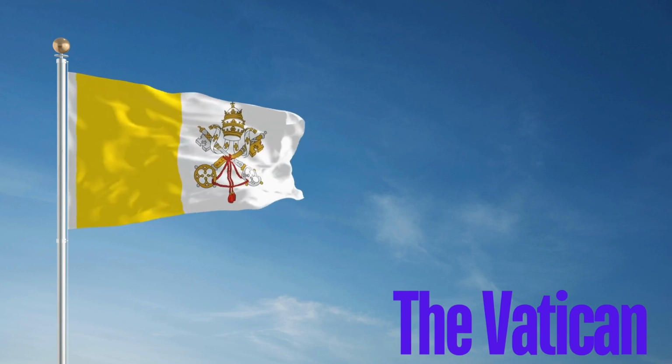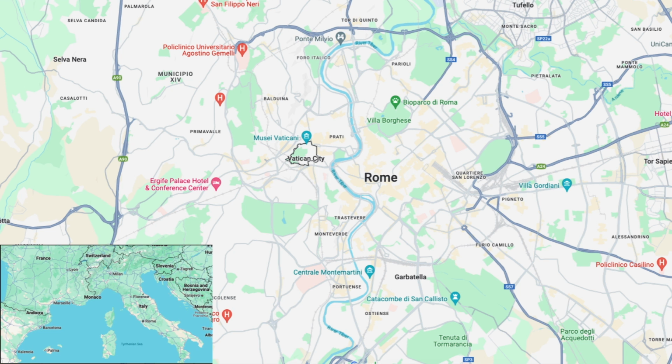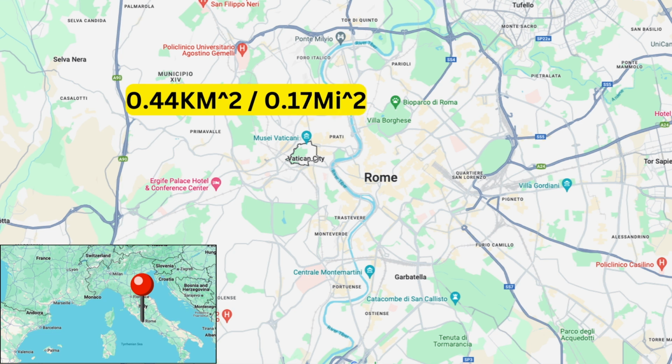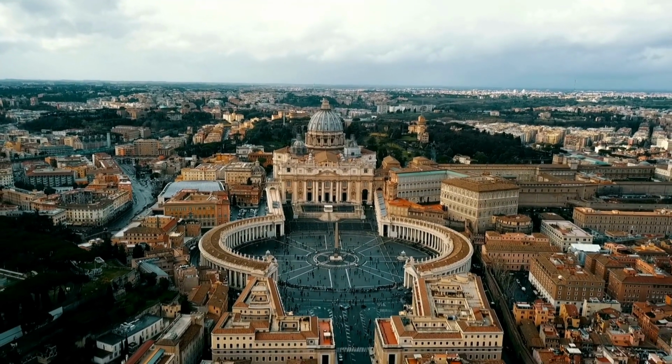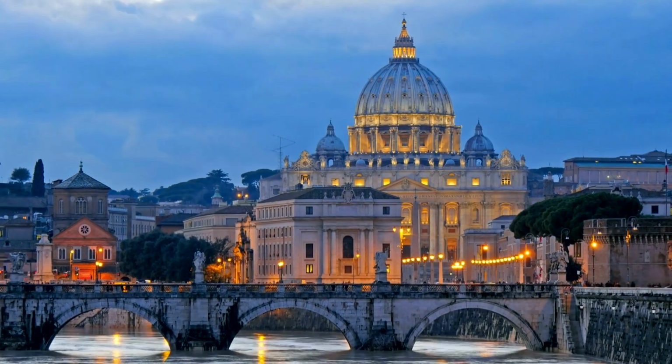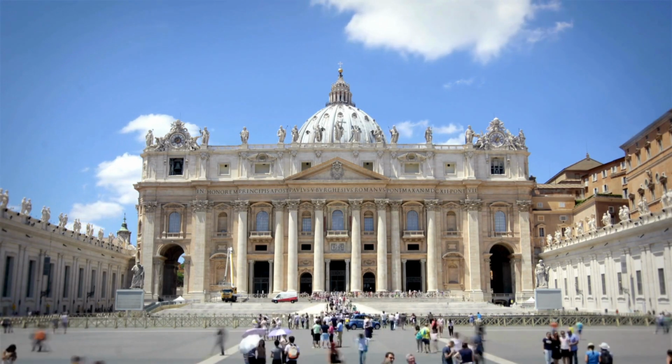First place goes to the Vatican. This super small country not only lies within a country, but even within a city. It is surrounded by Rome in Italy. And this isn't too difficult as its area is just a mere 0.44 kilometers squared or 0.17 miles squared. There are less than 1,000 inhabitants, but one of them is a very famous man. And despite the small area, it has a stunning basilica and is a very popular destination for mainly Christians from all around the world.